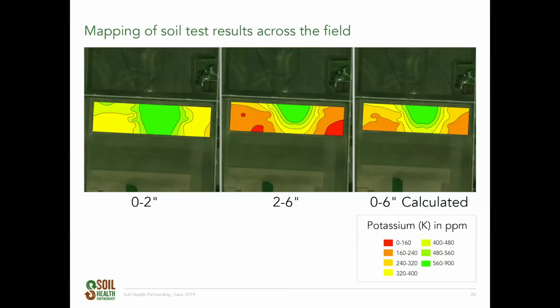What do we do with all of this information when it comes back from the lab? Well, Jack mentioned that we make sure we get it to farmers right away because these are data that belong to farmers. But we also try and do some secondary analysis and presentation of results with an eye toward how we can make the information more usable, accessible, and actionable.